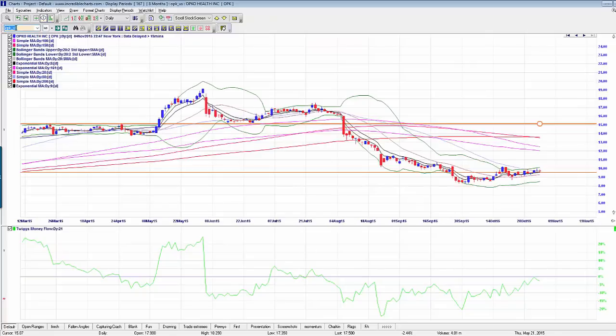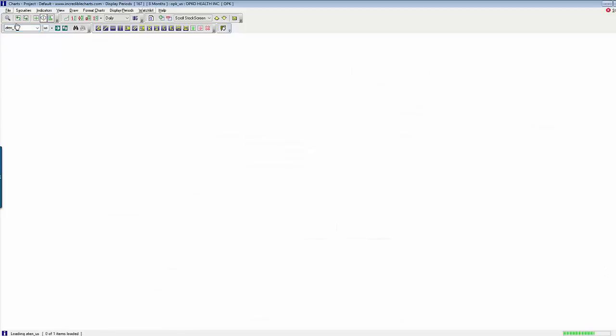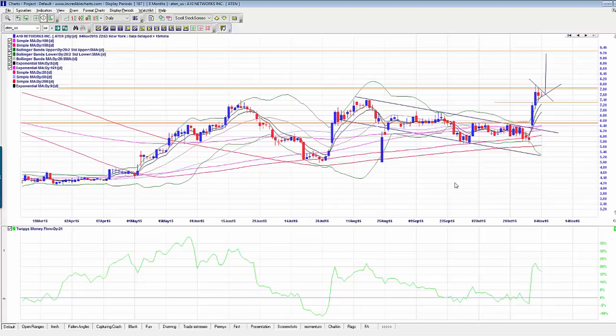Now, onto the flags. Here's a couple of flag plays for those of you who are also looking for a bullish hedge on this market against some short positions. ATEN, we have a flag play here. This has had a nice big upward movement. It's consolidating in what appears to be a pennant type top. So I'd be looking for this as a possible entry around 760, give or take a few cents.